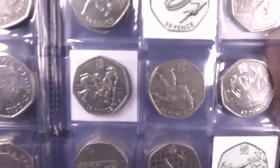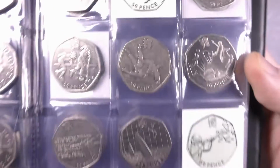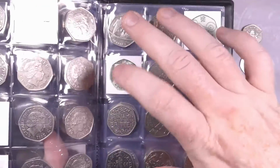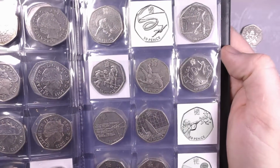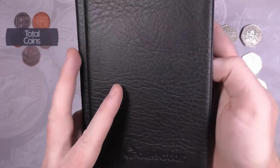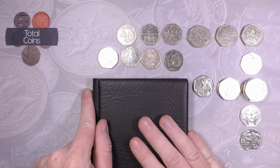So there we go, the next new Olympic for the book. So we are now missing 1, 2, 3, 4, 5 Olympics, and we have the full set. And obviously, we're missing 50ps in total until we complete the book. So absolutely over the moon with that find.